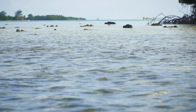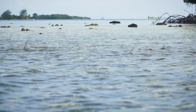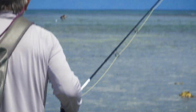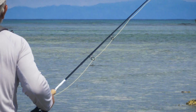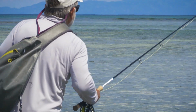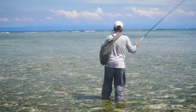When bonefish move into very shallow water to feed, their fins, backs, and tails will sometimes extend out of the water, making them much easier to spot. Sometimes you just see the occasional fin wink on the surface. Sometimes you'll see their dorsal fins plowing through shallow water. This is called a crawling fish.